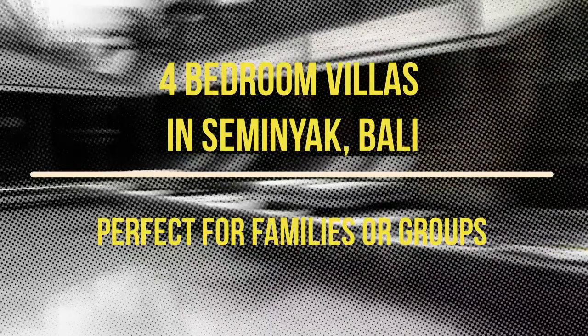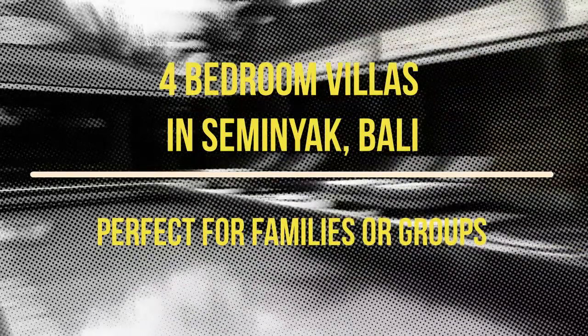Four-bedroom villas in Seminyak, Bali. Perfect for families or groups.